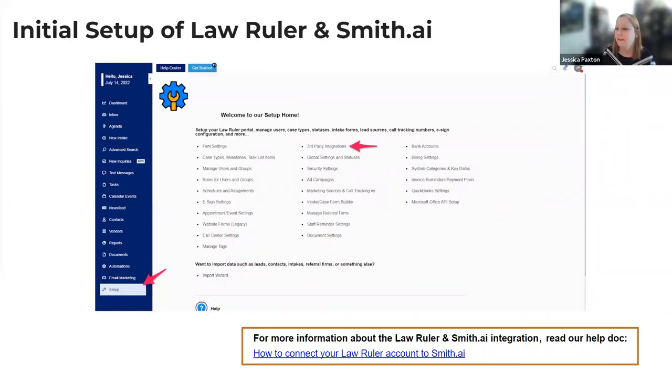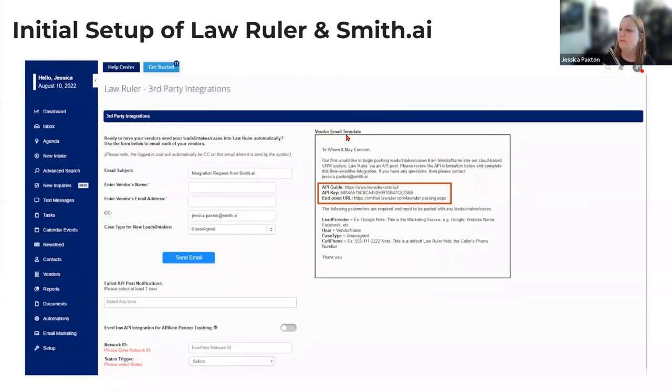So, initially setting up the integration between Law Ruler and Smith AI, we do have a help doc. I will put it in the chat and email it out to make sure that you have it afterwards. The first thing you have to do is log into Law Ruler, go to the setup page, and then click on the third party integrations page, which is right here in the middle. Once you get to that page, all you'll need is your API key and your endpoint URL. Your endpoint URL, as you can see, is specific to your Law Ruler instance, so make sure to copy both of those down.